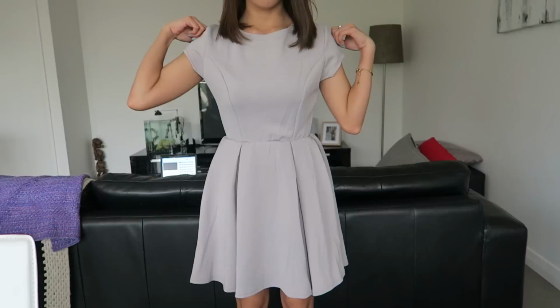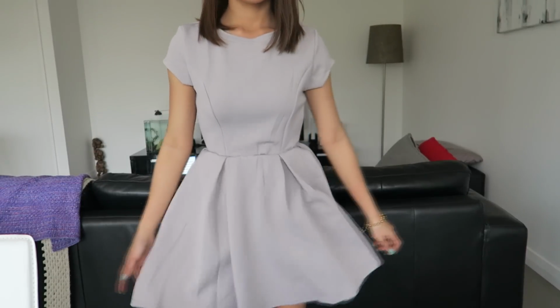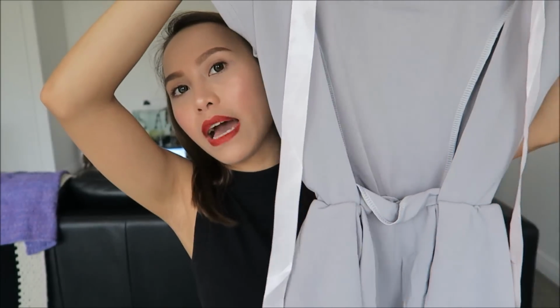And then, last thing from GearBest and last thing sa haul na to. This, I really like. This actually fits me really nicely. Like, I wasn't expecting it to fit me, but it fits me and I'm so happy. It is this dress right here. It's kind of like a poofy dress, but not really. I really like the back. Look at the back, it's an open back. The material is really thick.